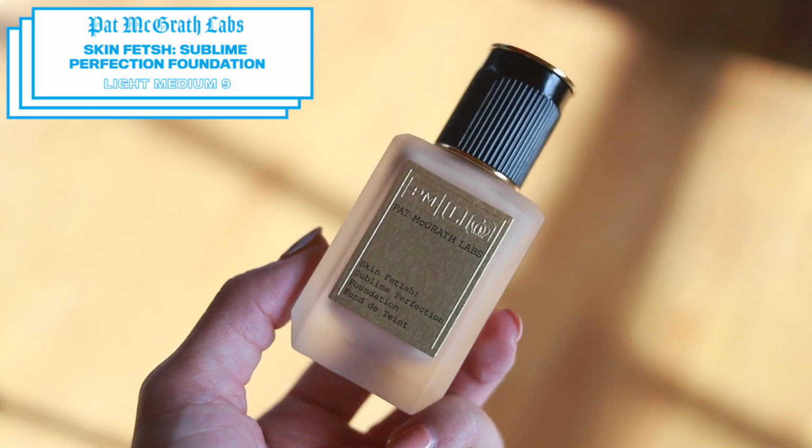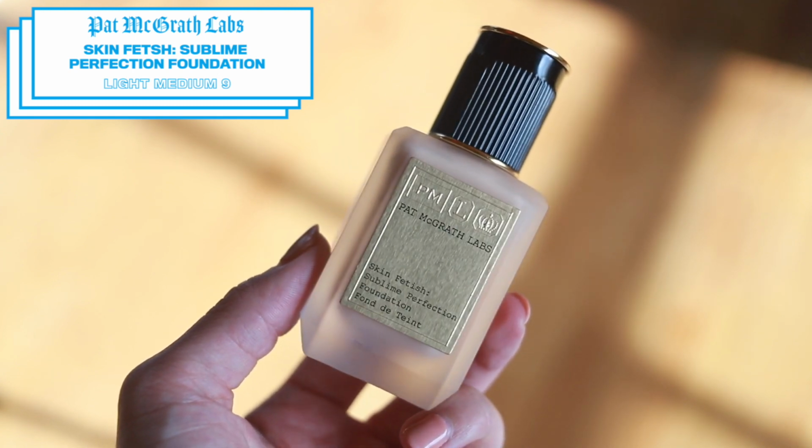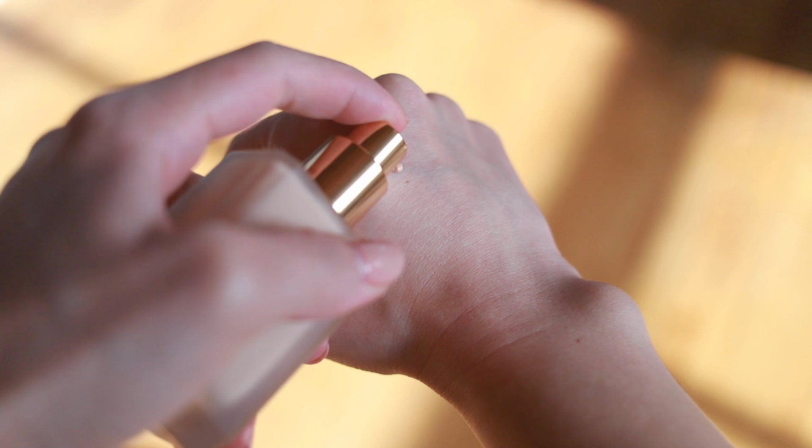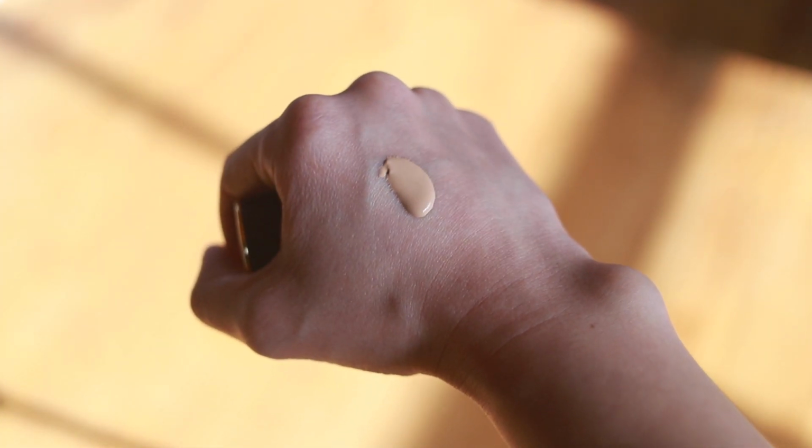I'm sure a lot of y'all have seen this in circulation. This is the brand new Pat McGrath Lab Skin Fetish Sublime Perfection Foundation. I am in the shade Light Medium 9, and it is just a really perfect match to my body right now. I have actually been getting a little bit tanner, so I might be going one shade darker in a bit, but when I matched this, it was absolutely perfect.